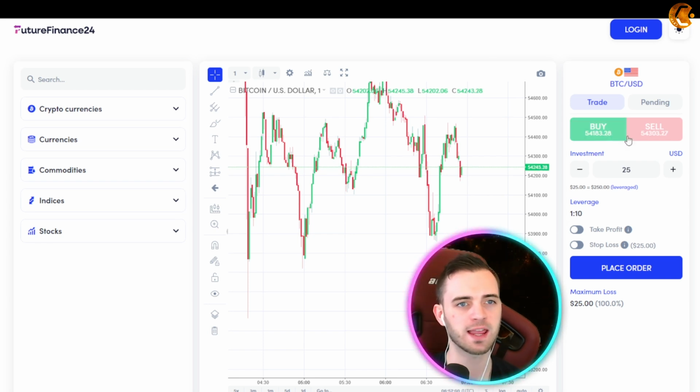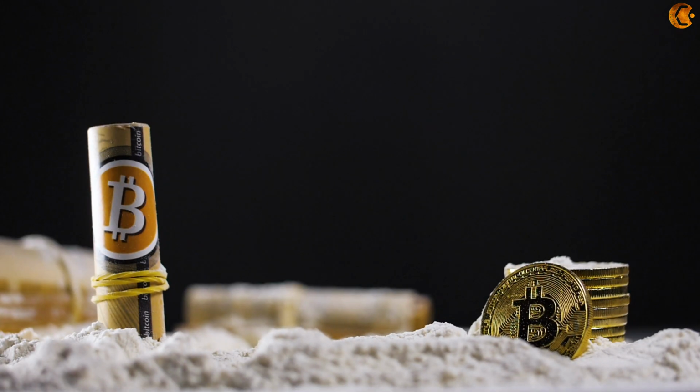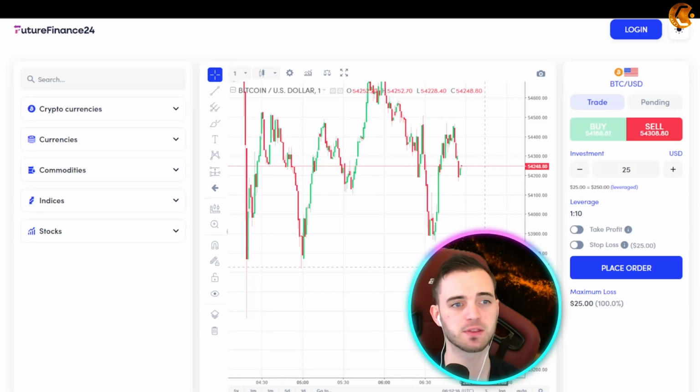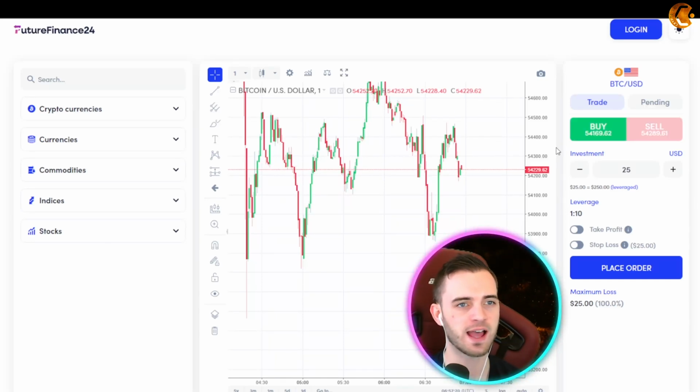We've got buying and selling. If you're unsure about selling on a leverage or shorting the market, essentially this is where you would say borrow 1 Bitcoin from the exchange at this price and then sell it on the market lower and then give it back to the exchange and keep the price difference. That's essentially what shorting is. If you didn't know that, now you know.